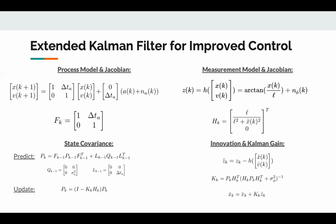The measurement model is shown on the top right, with the measurement z of k being equal to the sum of the true horizontal angle phi of k, calculated from the arctan of the position divided by the distance from the Lighthouse to the belt, to the cart, and the corresponding Jacobian is shown below.